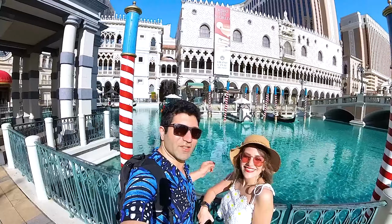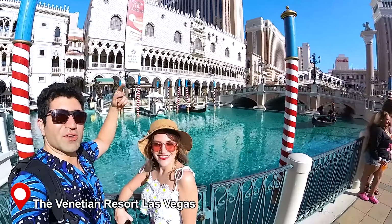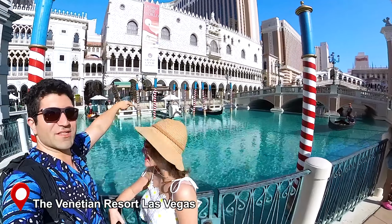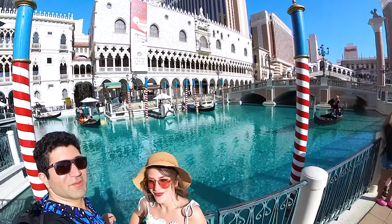Continuing our journey through Italy, now we're at Venice. This resembles the Venice canal, but also inside the hotel, there's another Venice canal. And you can ride these gondolas, and it's pretty pricey, but it's beautiful.